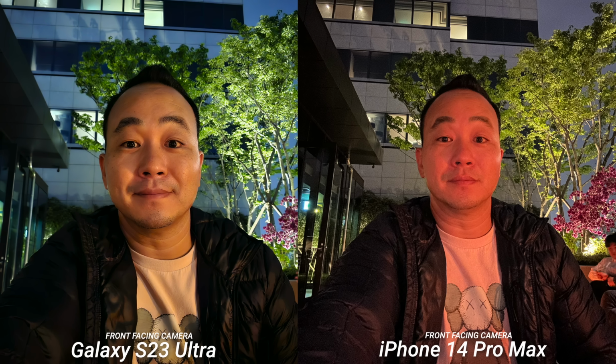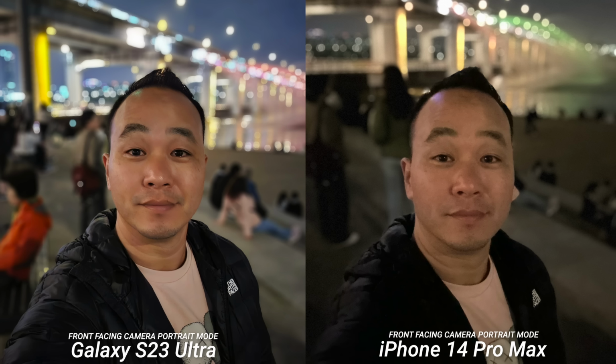Both of these don't have the best color, but when the iPhone picks up the warm colors or red, it goes turbo. I look like a carrot here. The nighttime portrait mode on the front-facing camera is significantly better on the S23 Ultra, as you can see, so keep that in mind if you use this mode a lot.